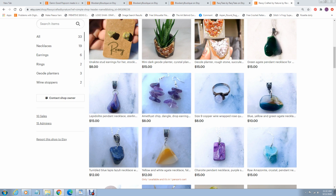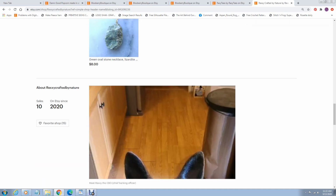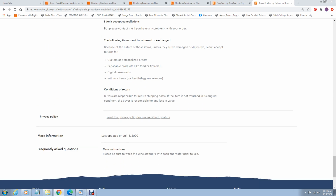Alright, she is using sections. I would make them even more specific than this though if you can and add more. Like earrings, I don't know if you make all the same type, but I would almost make this more specific, like dangle earrings or whatever type it is you make. Rings, I would put what kind of rings you make. You know, if they're wire wrapped rings, then it should say wire wrapped rings. Let's go down. She's got her shop policies, shipping, yep, all that's good.